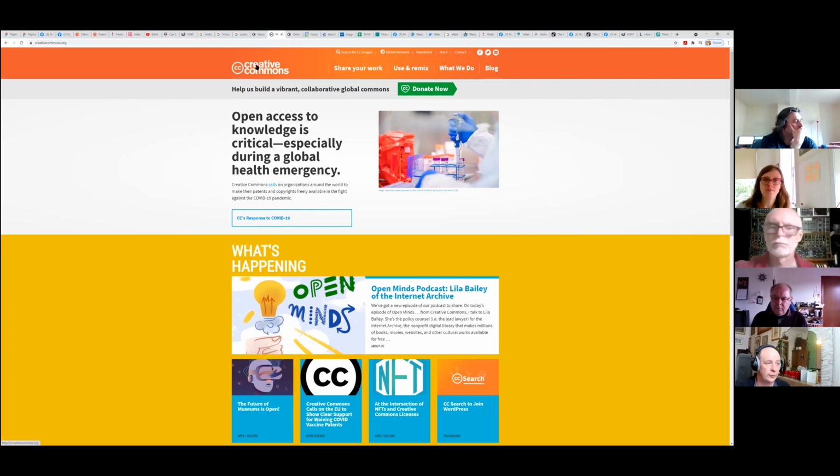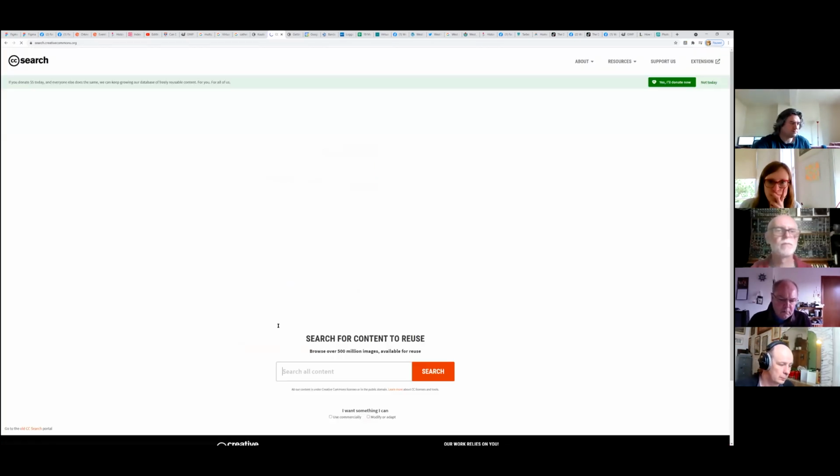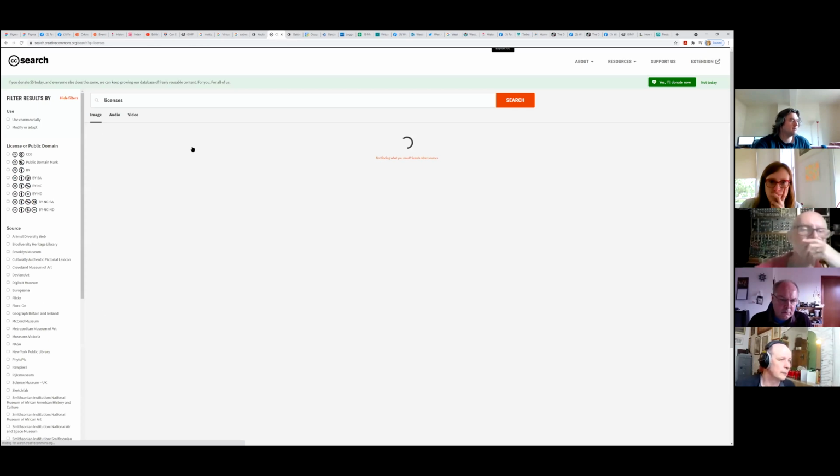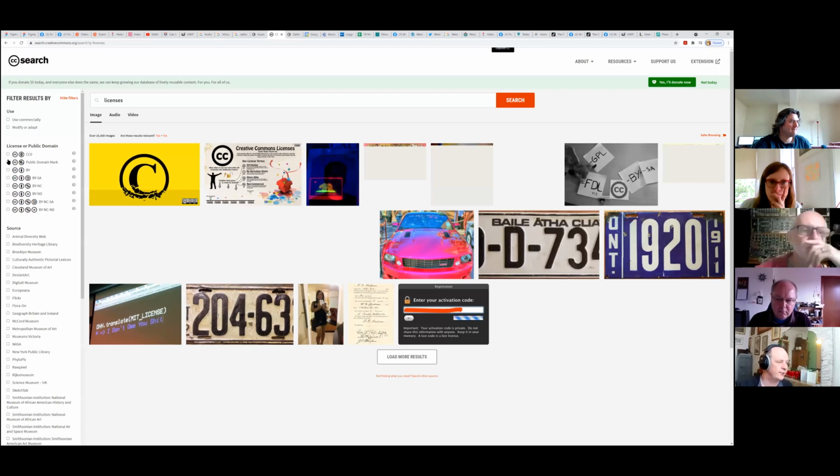But often it's a great idea to be able to share stuff. So there's lots of public domain resources. And Creative Commons provides a set of licenses which enable you to share things whilst having some protection of your intellectual property. Over on the left-hand side here, it shows the different licenses that Creative Commons offer.